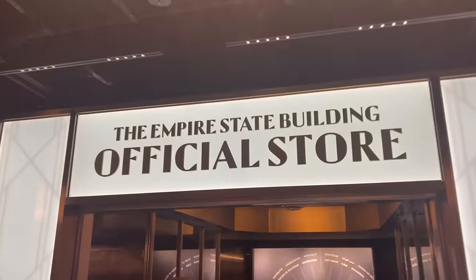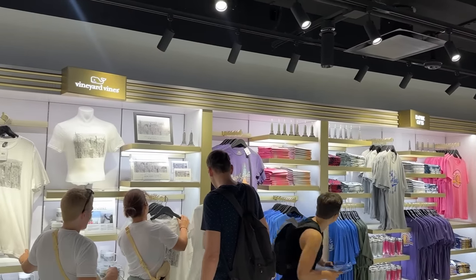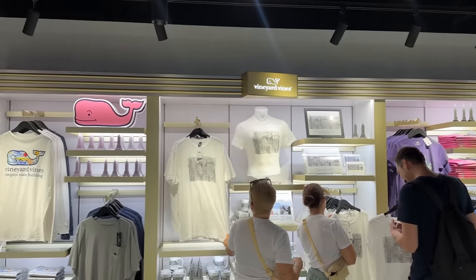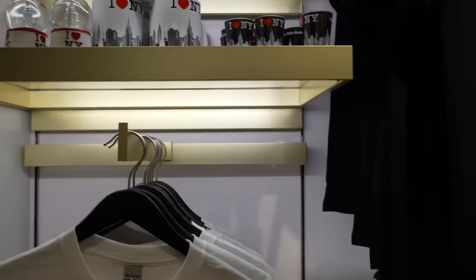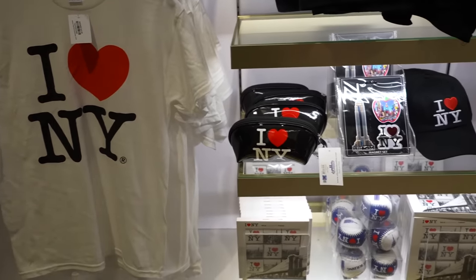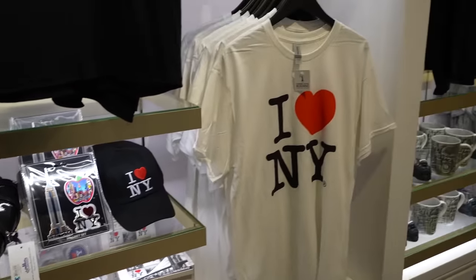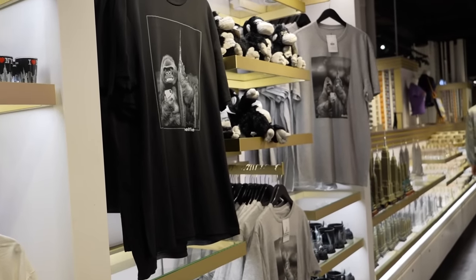And after our wonderful tour throughout the Empire State Building, we now find ourselves in the gift shop. It's the official store, because what would an attraction be without a gift shop? True. Got the classic I Heart New York collection, which I'm going to be honest, go to any gift shop on the street. Not this. But what I don't think you can find at the gift shops on the street.